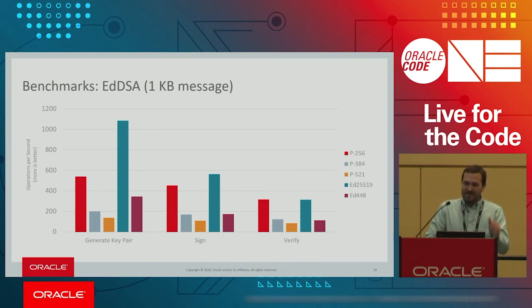And again, we still have the same curves that we start with, 256, 384, and 521, and we're comparing them with the ED25519 and ED448. And so we can do the same kind of comparison. P256 has roughly the same security as ED25519, and the performance is about twice as good, at least for generate key pair. Again, with sign and verify, it's complicated. And similarly for ED448.